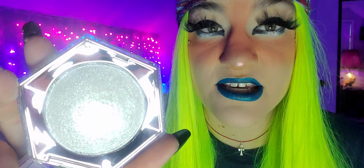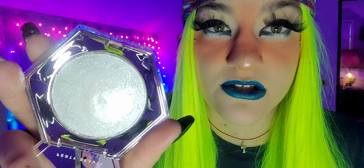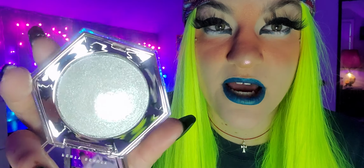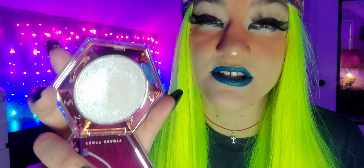This is just as good as any other $10 highlighter. It's mostly sparkle and shimmer, not much pigment per se. But even still, this silver one has much more of a payoff than the rose gold one. The rose gold one had no pigment, no payoff. It was horrible. I was so disappointed. So these are very disappointing for the price point.